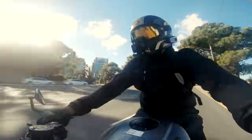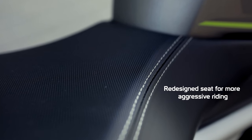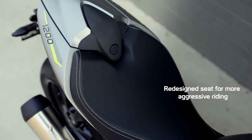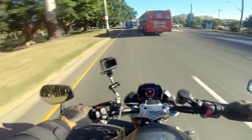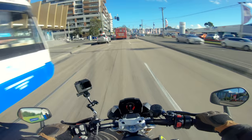The seat feels really comfortable. There's a lot of movement, so you can push it all the way back or you can bring it forward. Knees are hugging the tank and you can't really hold your knees out. They're just sort of there, ready to go. You don't have to squeeze them in anymore. You're just ready to rock and roll all the damn time.